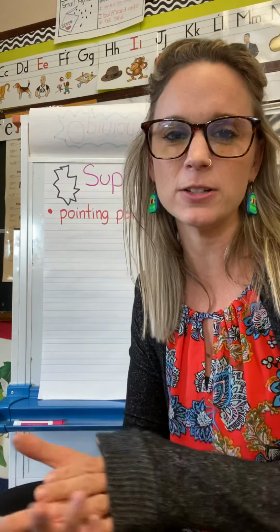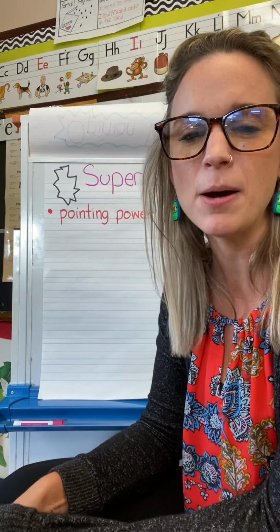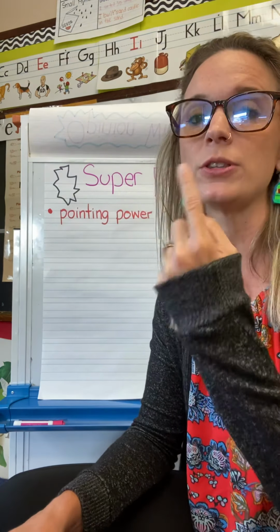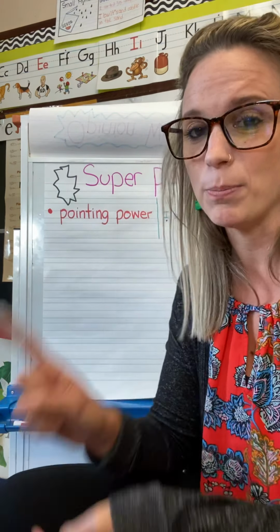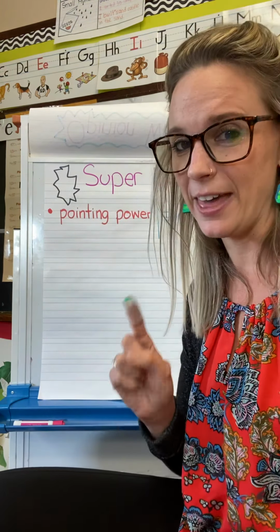We talked about it a little bit, I think last week, when I told you that the number of words you see is the number of words you say, right? Pointing power is going to make sure that we still do that. I'm going to move the phone just a little bit so you can see better. So my first thing is pointing power.